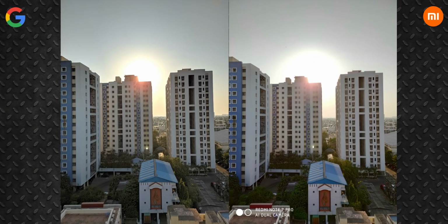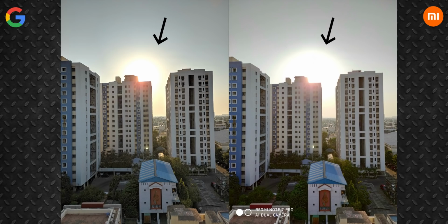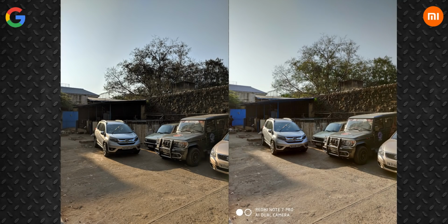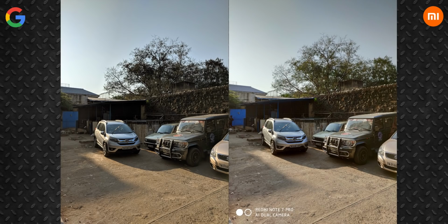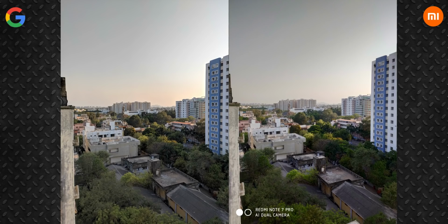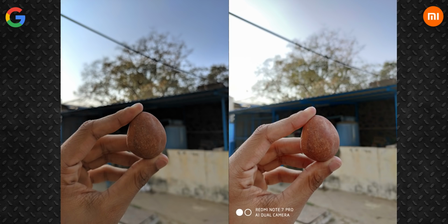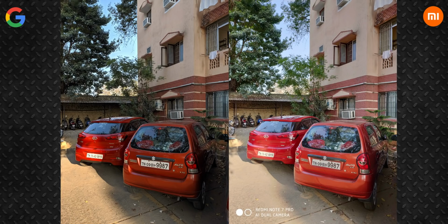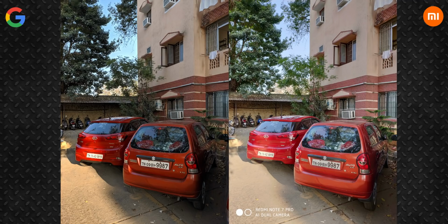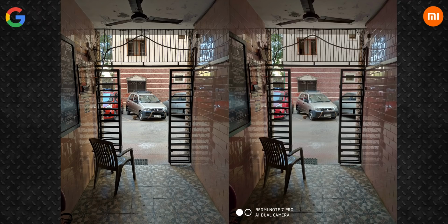So let's start off with pictures shot during broad daylight. What's immediately noticeable is the difference in dynamic range. This was shot during sunset and Google Camera has retained more of the highlights. The orange color is also represented better by the Google Camera image. Same here. Here, look at the background. The dynamic range is better on the Google Camera image again. Even in terms of detail, the Google Camera images are better. They are super sharp. Look at the road in these photos. And look at the floor and tiles in these photos.